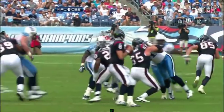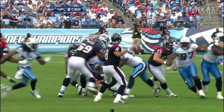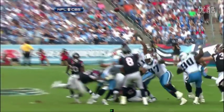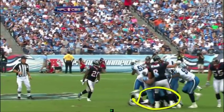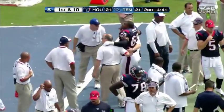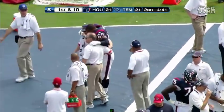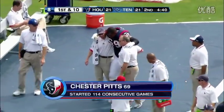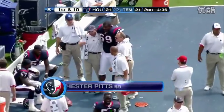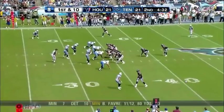Yeah, you'll see as this happens, Chris Myers is going to fall back against him. Actually, that's Mike Brisiel. And you see right down in there is where it was. And that's, you know, when you watch these games, Gus, it's shocking that that doesn't happen almost every play. Yeah. But you know, these big guys get in there. They're tough as nails and they're strong. Wow. And they have a sense for it. 114 consecutive starts for Chester Pitts. First down and 10 at the 34.